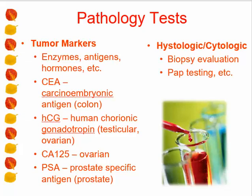PSA, for instance, are some antigens. So here's a kind of a list of things that are indicative of things. So we wouldn't do a CEA unless we suspected that there was a colon cancer. Biopsies, pap smear, colonoscopies, those sorts of things.